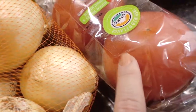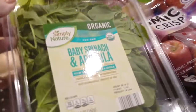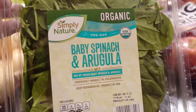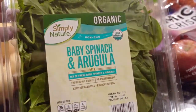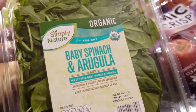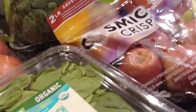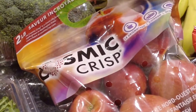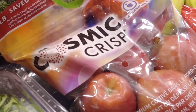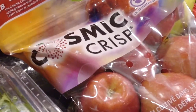These are the beefsteak tomatoes, of course. And my favorite as of late, the Simply Nature baby spinach and arugula. I eat this with fish, with salads, with sandwiches, with almost everything. So love it, love it, love it. It's just the arugula gives that nice spicy kind of flavor to it. I really like it. This, I can't remember if we've tried this before, but we're gonna give it a shot.